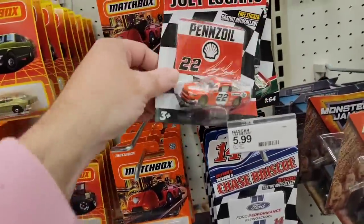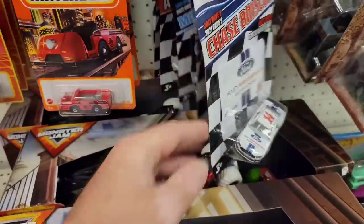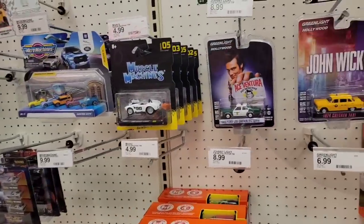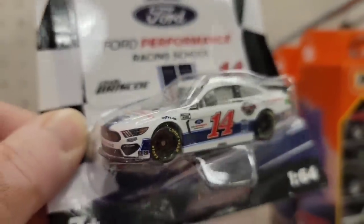Excuse me. I remember a couple of years ago I was blown away that NASCAR is using Mustangs. And a bunch of people were like, yeah, man, you didn't know that? I'm like, no, I don't watch NASCAR, dude. But I mean, kind of want to now. Beautiful looking cars.